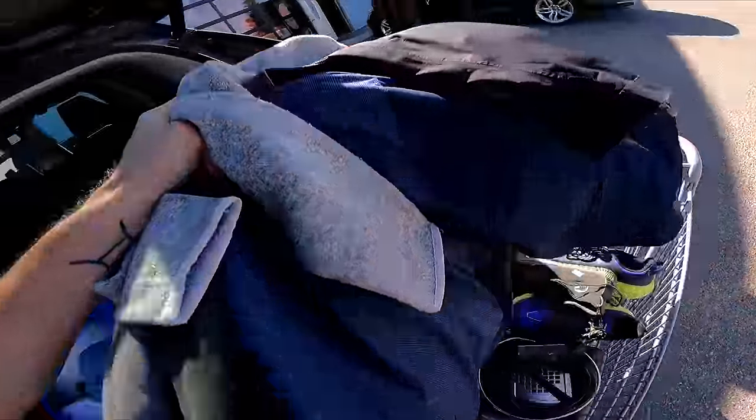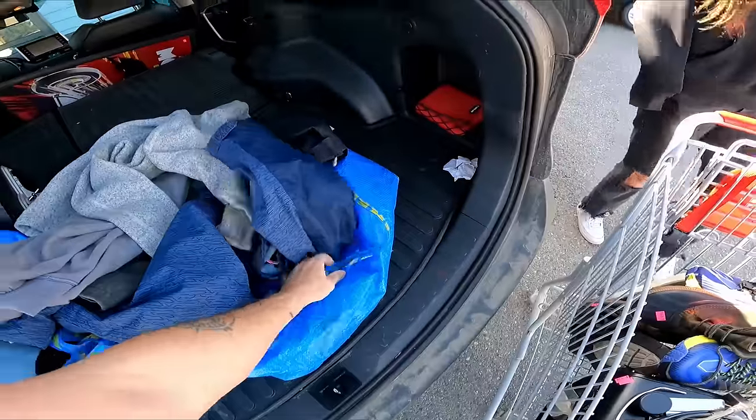All right, so you guys saw all the clothing we found. I haven't checked out the other stuff yet. Just loading this into the car.